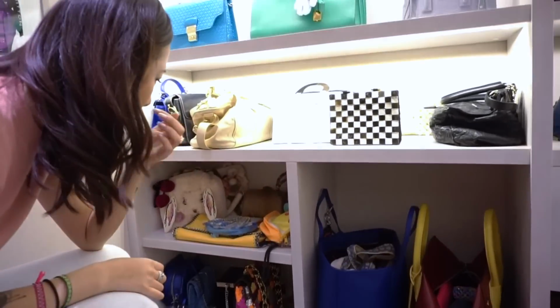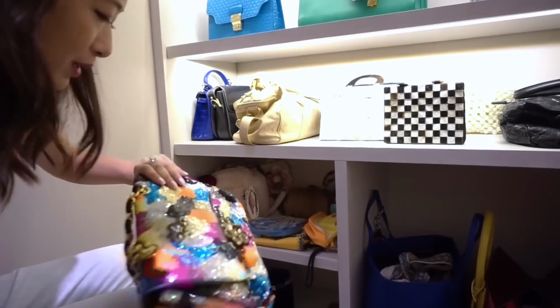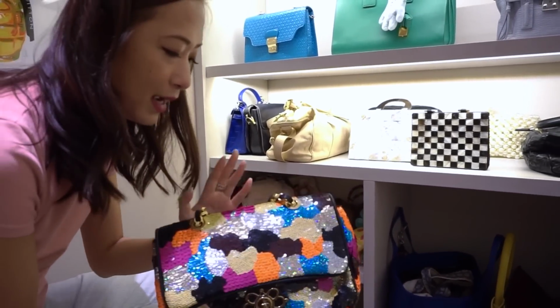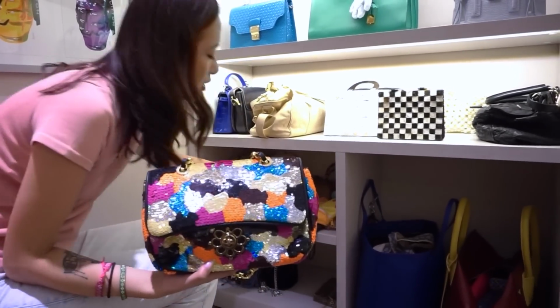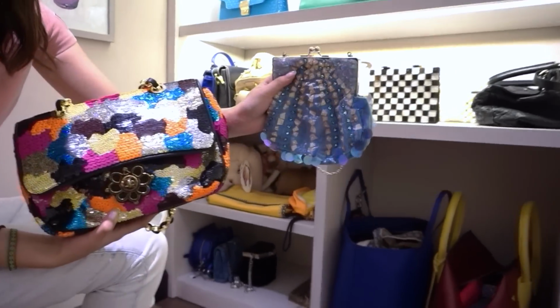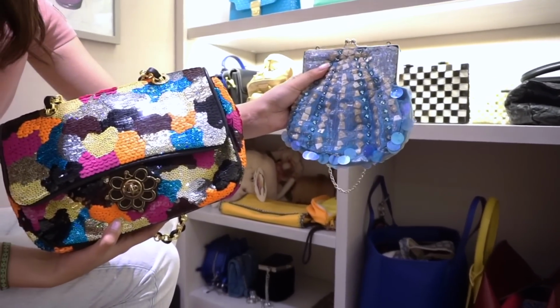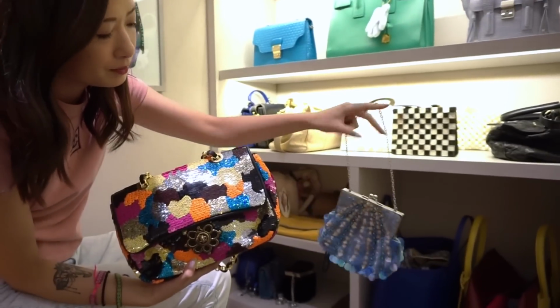So this part is generally all of my non-designer bags. This one is super special because this is by Ipanema. I actually walked into the shop the other day. These are both by Ipanema, these two. And they're some of my most special bags. I love this one. I remember when my mom bought this for me, I was so obsessed with it. I wore it everywhere. It's just a little shell bag.